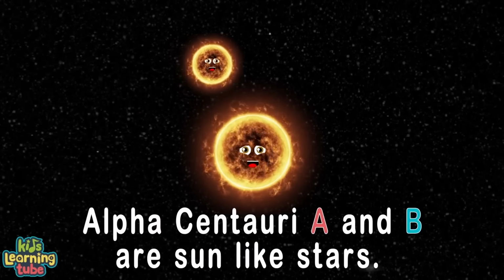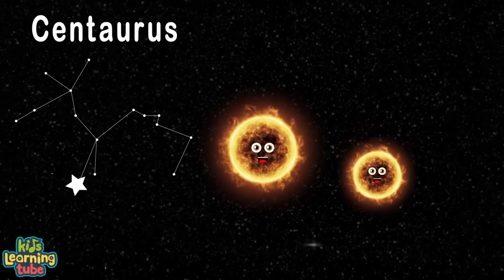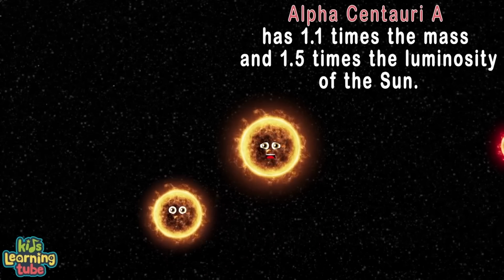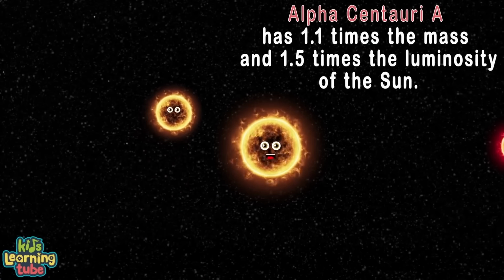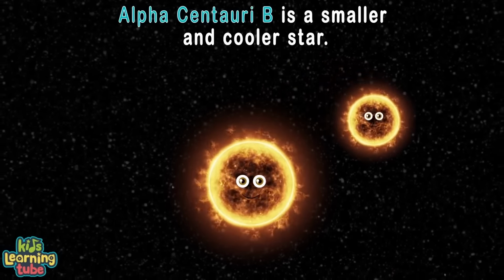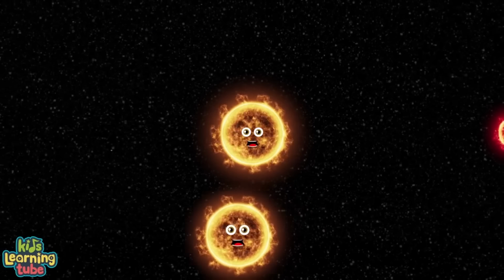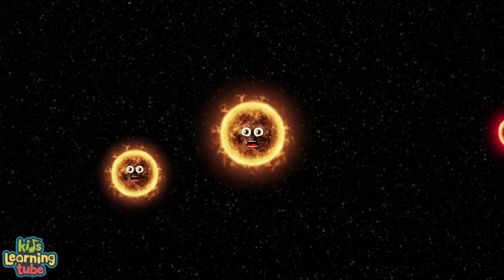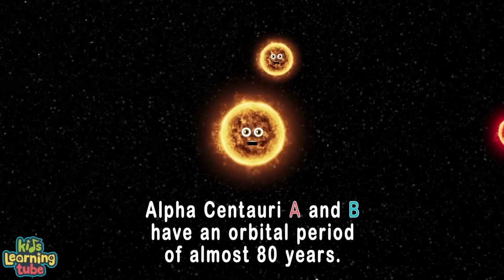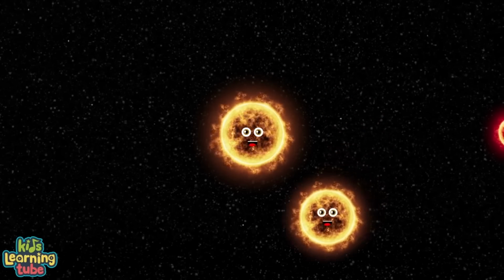Alpha Centauri A and B are sun-like stars. We're the brightest stars in the constellation Centaurus by far. Alpha Centauri A has 1.1 times the mass and 1.5 times the luminosity of the sun in this class. Alpha Centauri B is smaller and cooler, you should know, at 0.9 times the sun's mass and 0.4 the luminosity shown. We orbit around a common center or around one another, so you'd understand better, with an orbital period of almost 80 years by far. And from a distance we're so close we look like one star.